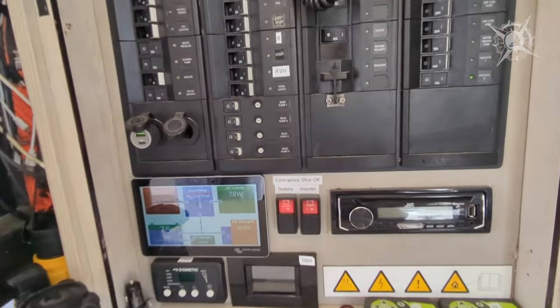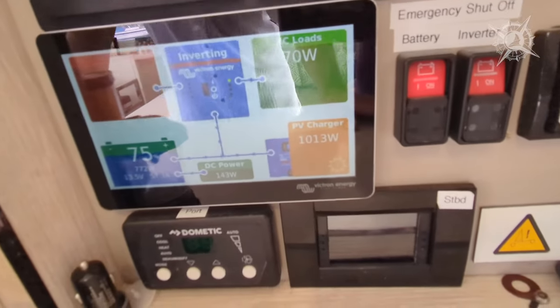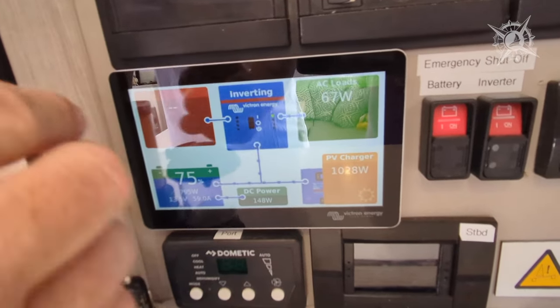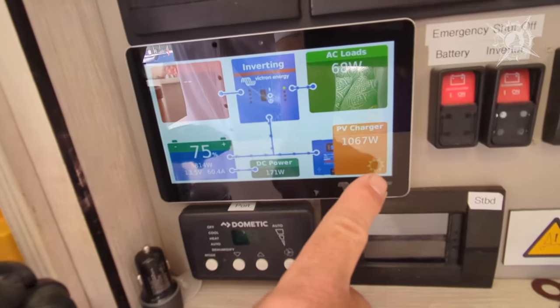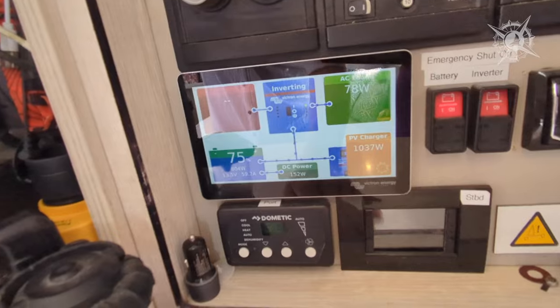Victron Energy SeaPro shows all of the power coming in and where it's going out. For example, shore power, generator power would be right here. This is our AC load right now on the boat and our DC load on the boat, our battery condition, and how much solar is coming in. And so it's very easy to read what's going on the boat.